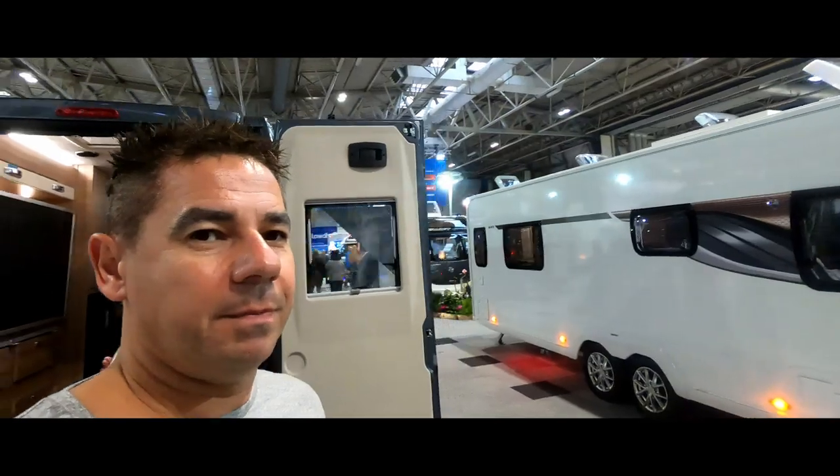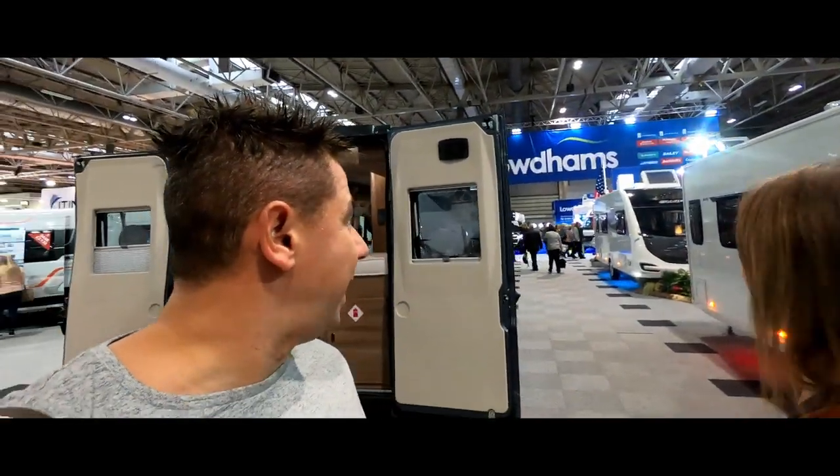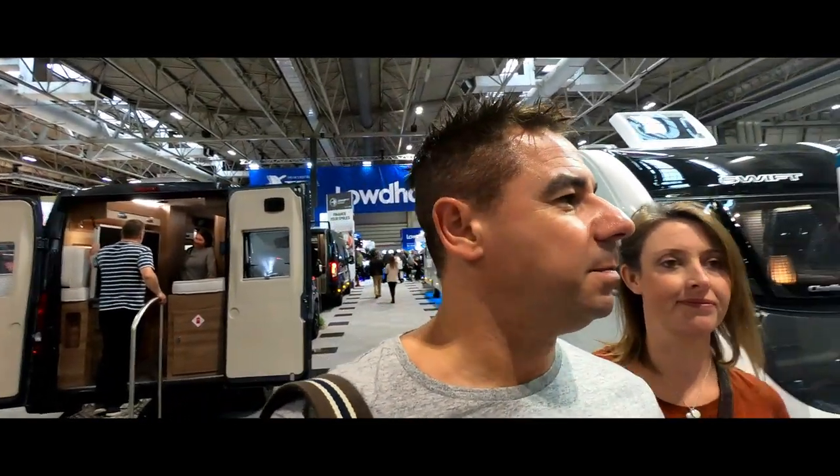Oh, we're in the caravan hall now. We've completely got lost though. I'm going to go and find 12 volt televisions. Claire's just looked at the Dometic fridge system, and that came in at the cheap price of £750 for the smallest one.